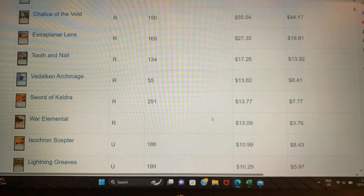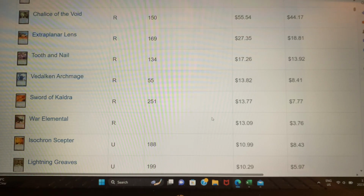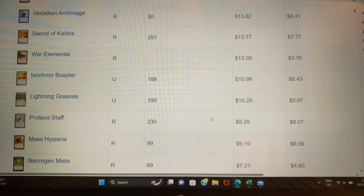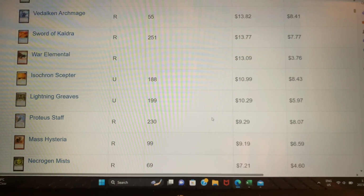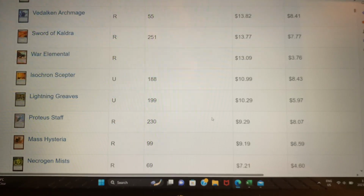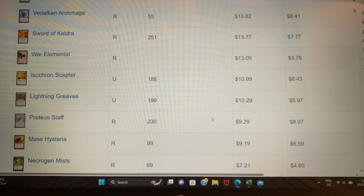Got Extra Planar Lens and Tooth and Nail next. Those two I could see getting hit. The Vidalcan Archmage also could. Even Isochron Scepter type level of cards I would see getting hit. I don't know why War Elemental is so much, or even Sword of Caldera, realistically. They seem expensive to me. I know that they haven't really got reprinted, but it still just seems like I don't remember why they're as much as they are.